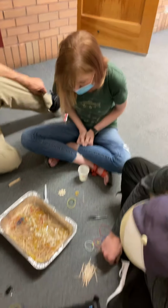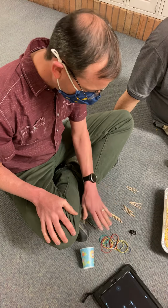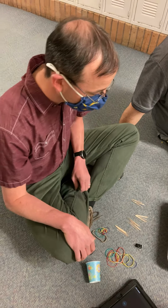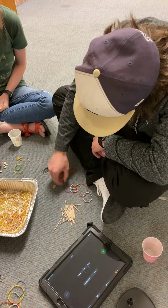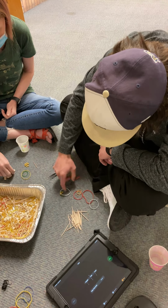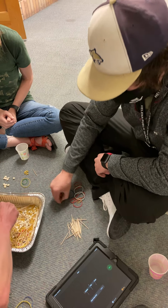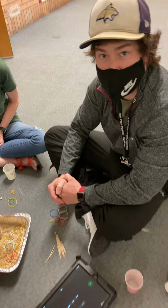Okay. All right, what do you got, Mr. Roberts, with your little binder clip? 15 rubber bands, 19 toothpicks. Let's see how Mr. Tweezerberg did. Got a lot of toothpicks. 7 rubber bands, 2 macaroni, 28 toothpicks. 28 toothpicks with the tweezers.